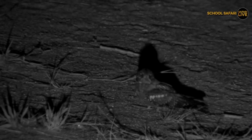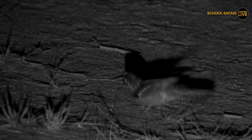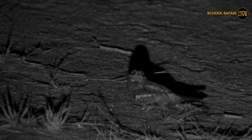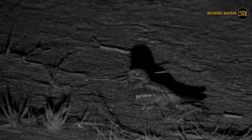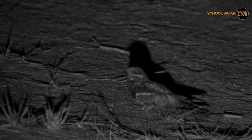Now, they are nocturnals. Remember I said to you that's what we call animals that like to come out at night. It's nocturnal. And if they're around during the day, we call it diurnal, for daytime. And this bird is sitting on the road in the open now, and the reason why it's doing this is because it's waiting for any insects to fly over the top of its head.